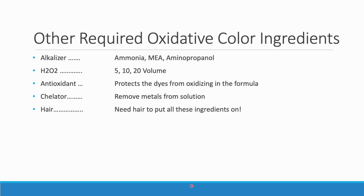And then, of course, we need hair. People always laugh when I say this, but you have to have hair to put these ingredients on. And in fact, if you were to mix a bowl of hair color together and mix it up, it would be very slow to react. You put a swatch of hair in it, boom, reacts very quickly.